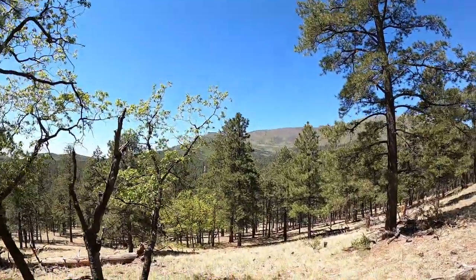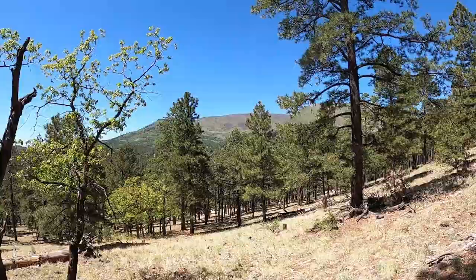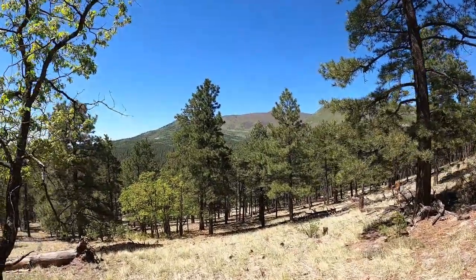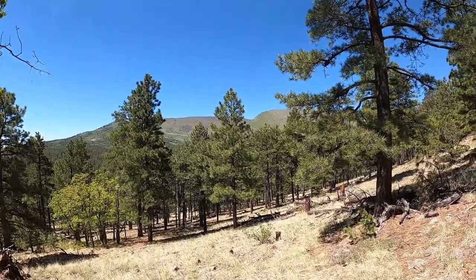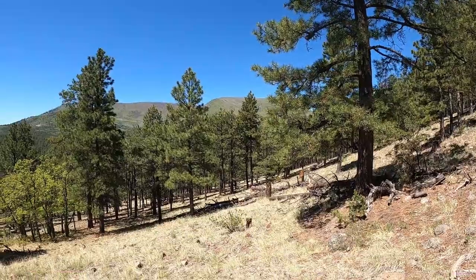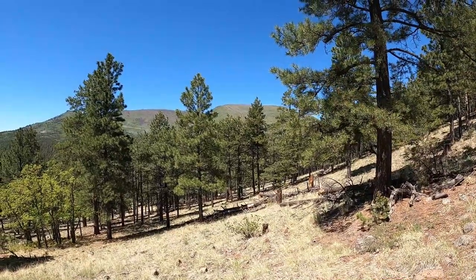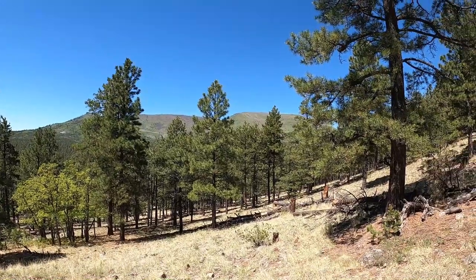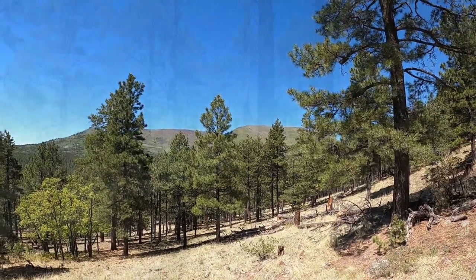Okay, here's the backside of Escudilla, or what I call the backside. It's east-facing side. Coming around here. So yeah, on the other side of that is a lookout tower, etc., where I went. So it's Gucci.